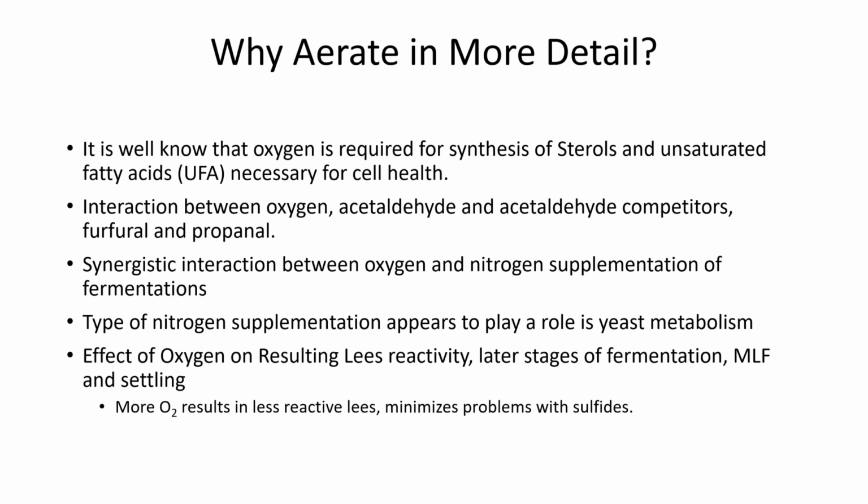There is definitely an interaction between oxygen and nitrogen supplementation in the fermentation. The type of nitrogen that you supplement with is affected, it appears, by the redox conditions in that fermenter. A lot of the work that Paul Henschke did at AWRI seems to indicate that this is really an important item to try to keep control of. Then later on in the fermentation, using air or oxygen helps result in lower sulfide release activity. So once you're finished with the fermentation and the yeast settle out, you don't have as much of a tendency to start producing a lot of sulfides after the fermentation from the activity in that lees bed.